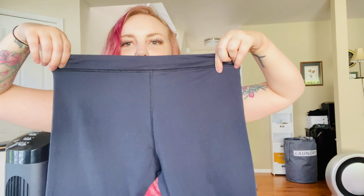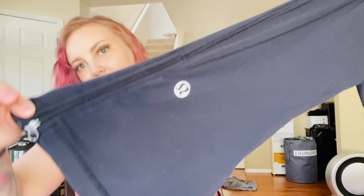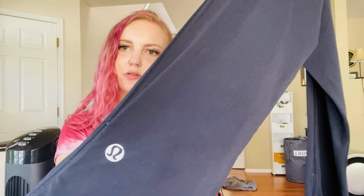Next, I got a pair of Lululemon yoga pants. They are cropped flare. They have a zip, and there's the Lululemon symbol. Unless it's a new pair of leggings or a jacket, this brand isn't selling as well for me as it used to, so I'll probably get 25, 30 for those.